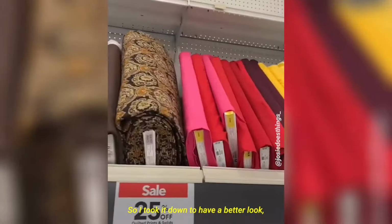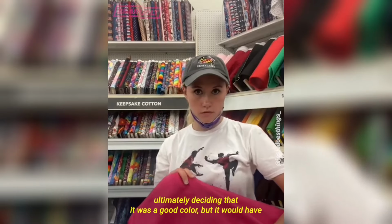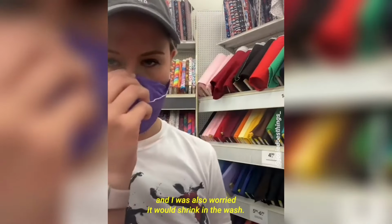So I took it down to have a better look. Ultimately deciding that it was a good color, but it would have been a good backup option because it was pretty thin and I was also worried it would shrink in the wash.